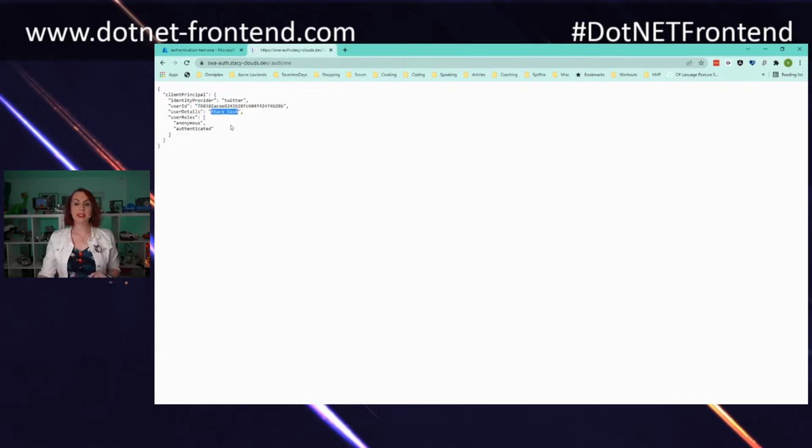Then I have my user details, and this is the information that the authentication provider returns to the Azure Static Web App. This is different depending on the provider you use. For Azure Active Directory and for Google, you get an email returned. For Twitter and for GitHub, you get the user ID returned, your handle. And then finally, we get the user roles available to us. And because I don't have any special rights, I just get the two standard ones inside of an Azure web app, and that is anonymous and authenticated.